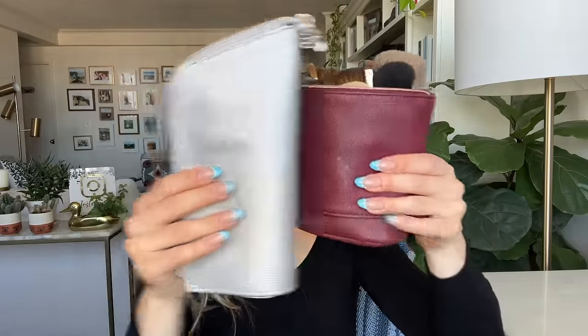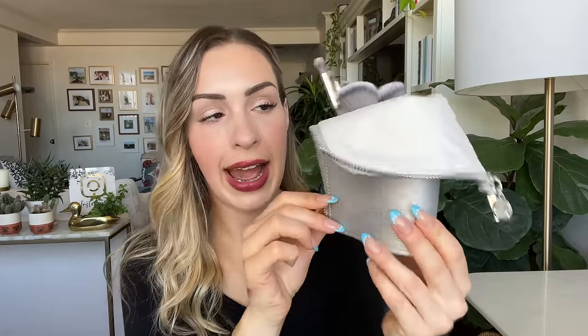I'll show you a quick little comparison right there. What's nice about it is that you can roll it down like that. And I actually think this one is a little bit easier to see the brushes, but this one you can fit more brushes and it's a little bit sturdier of a base. So I don't know, it's just personal preference. Whichever one you like. I like them both. I need to fully test this one a little bit more, but that's just kind of my first impressions.